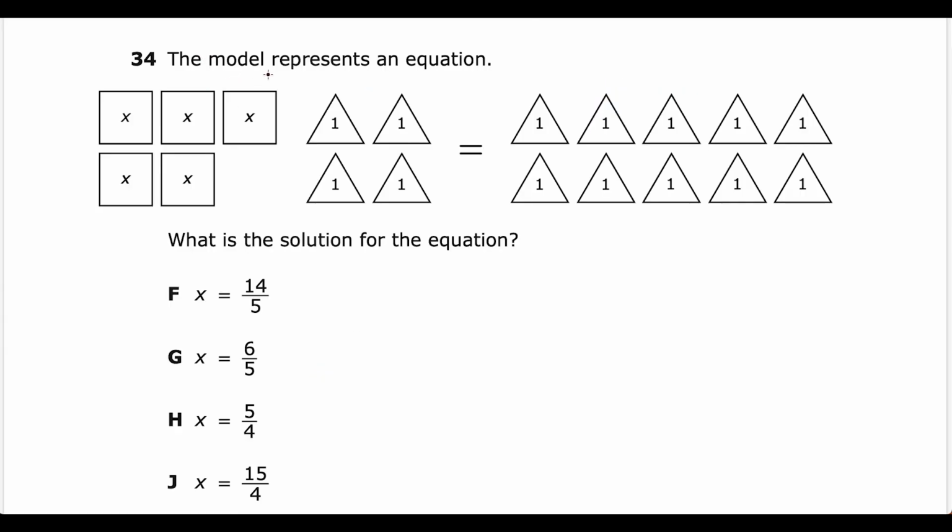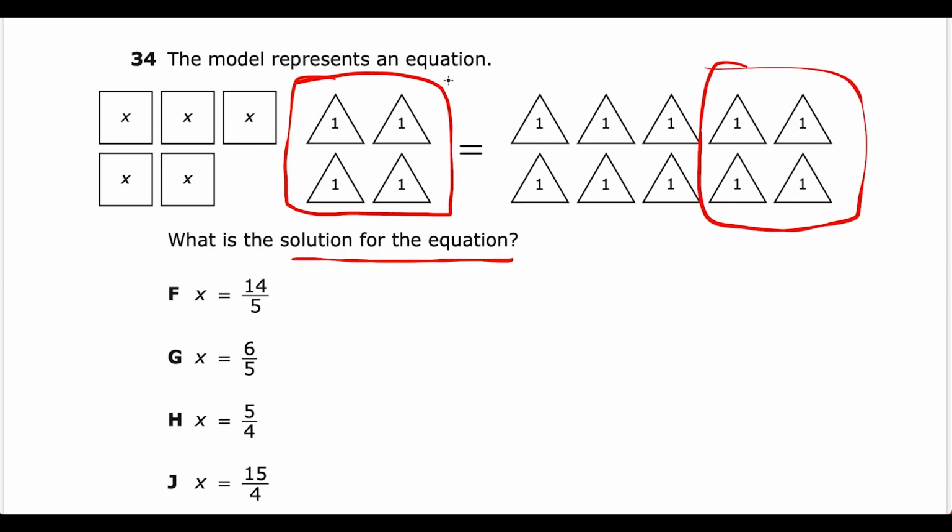Question 34, we have a model representing an equation. What is the solution for this equation? So the variable is the square here for the x's. And notice that the triangles have a 1 on the inside. So these represent our constant terms. But when you're solving an equation, the goal is to get rid of the stuff that both sides have in common. So you see how we could get rid of 4 triangles on both sides. So we could just chop this out right away on both sides.